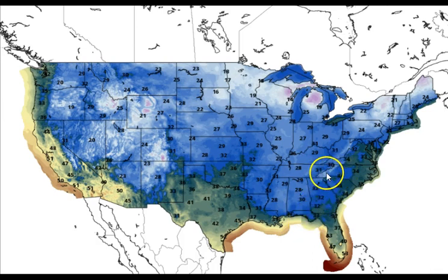Western North Carolina, low 30s. Over on the coast where I'm at, I'm going to be in the 30s tonight, but I should be in the mid to upper 30s. Down in Florida, you're going to cool off. Way down here in southern Florida, looking like 58 tonight. And in the Panhandle, you guys are going to be in the 30s. So if you got any plants out, you might want to bring them in. Moving over to Texas tonight, looking like 40s and 30s for the most part.